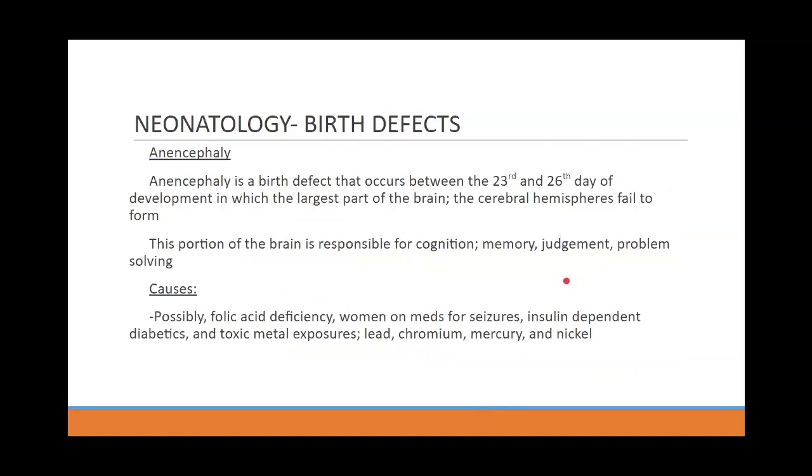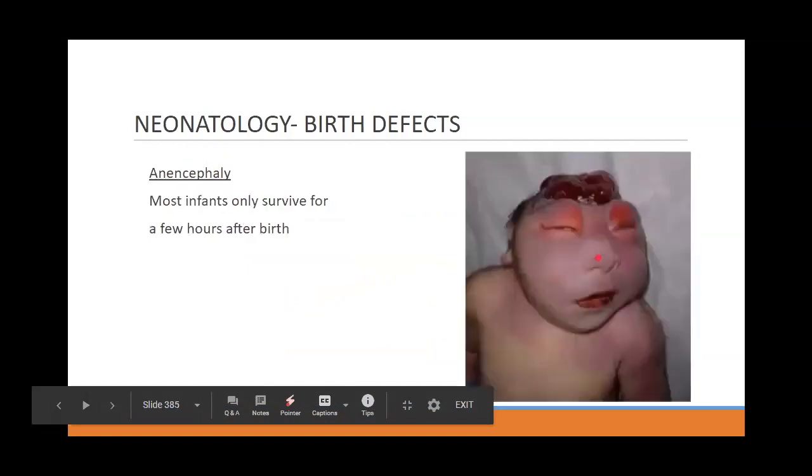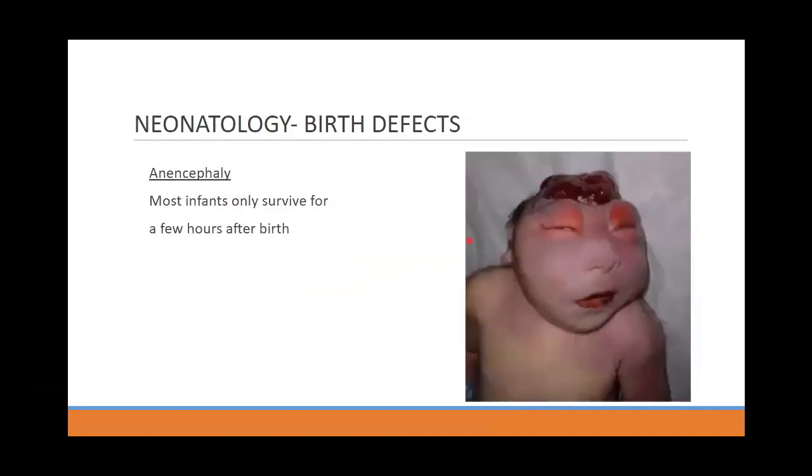Anencephaly is a birth defect that occurs between the 23rd and 26th day when the cerebral hemispheres fail to form. This one's pretty amazing. So first the cerebral hemispheres form, the different sides of your brain, and then your facial recognition. Oh, I'm sorry, that's a different one. This is when the brain, the cerebrum, fails to form, is anencephaly.